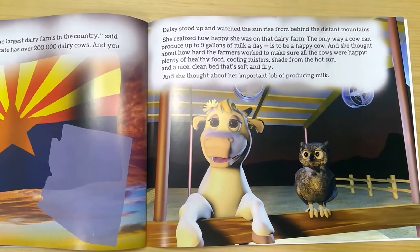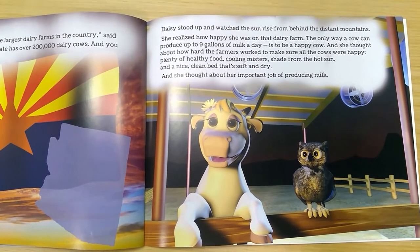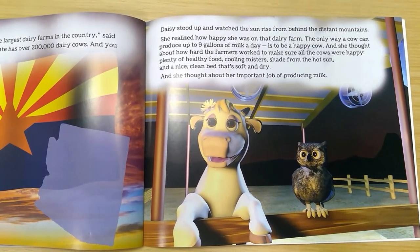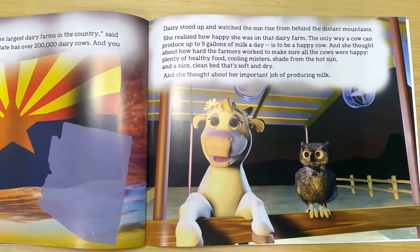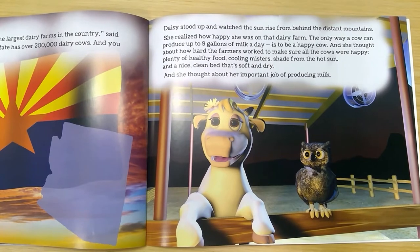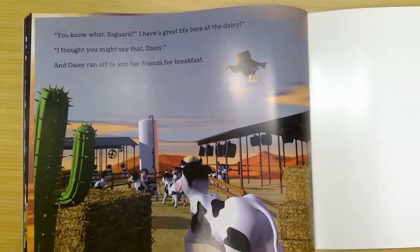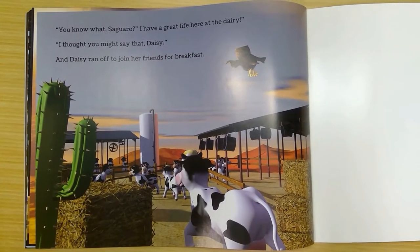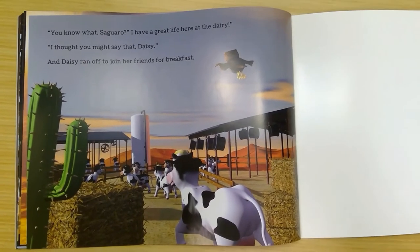The only way a cow can produce up to 9 gallons of milk a day is to be a happy cow. And she thought about how hard the farmers worked to make sure all the cows were healthy, with plenty of healthy food, cooling misters, shade from the hot sun, and a nice clean bed that's soft and dry. And she thought about her important job of producing milk. "You know what, Saguaro? I have a great life here at the dairy." "I thought you might say that, Daisy." And Daisy ran off to join her friends for breakfast.